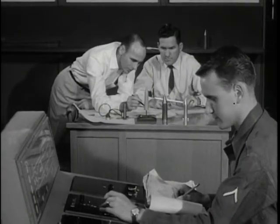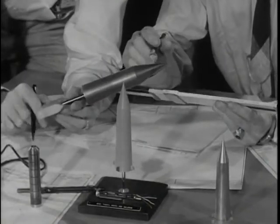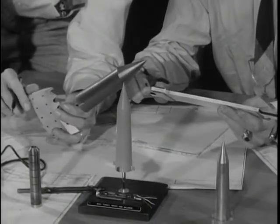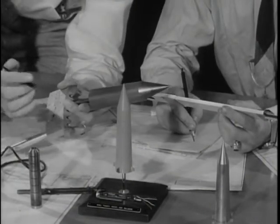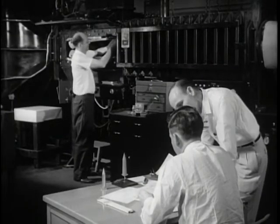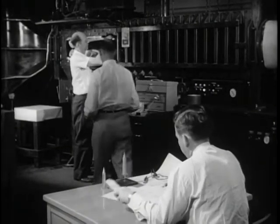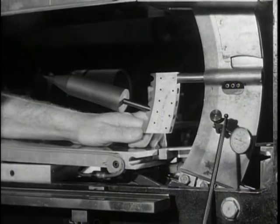From the designers to the testing labs come missiles in the form of tiny scale models. In one of the aeroballistic laboratories, these models can be put into a supersonic wind tunnel and subjected to many of the conditions of actual flight. These delicate miniatures cost up to $15,000 apiece. The vacuum wind tunnel, seen in the background, will place wind velocities approaching 4,000 miles an hour on this model. Precision instruments must be used to set the model correctly.